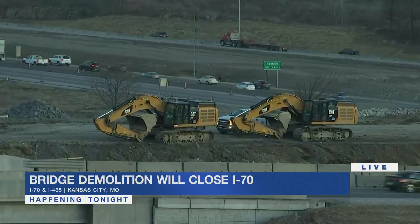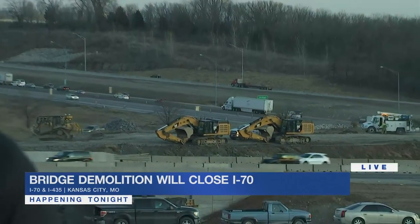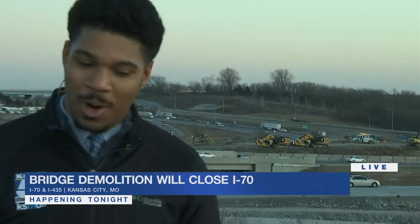That stretch of highway is set to be reopened by Monday morning, but officials do say over at MoDOT, barring any types of setbacks, they might be able to reopen it by Sunday morning. Reporting live here in Kansas City, I'm Greg Payne for KCTV5 News.